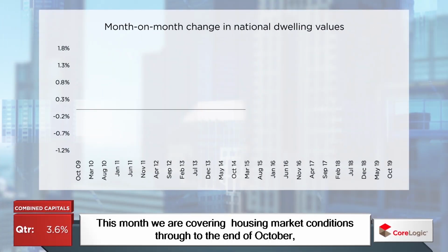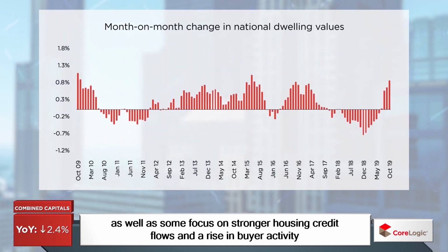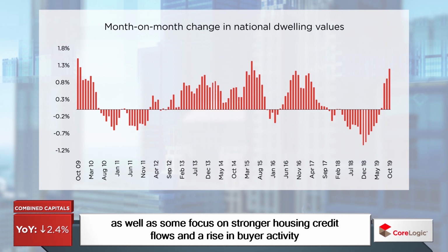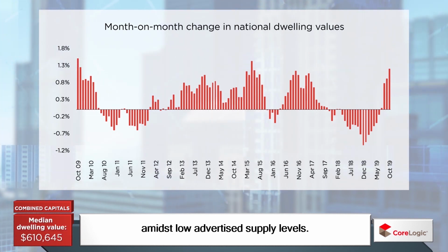This month we're covering off on housing market conditions through to the end of October, as well as some focus on stronger housing credit flows and a rise in buyer activity amidst low advertised supply levels.